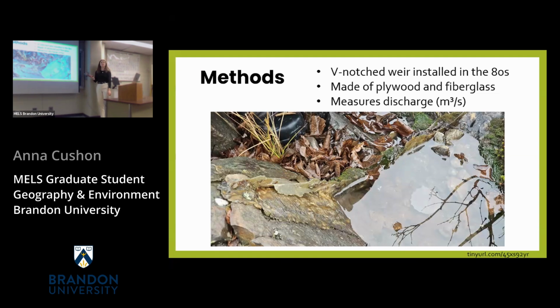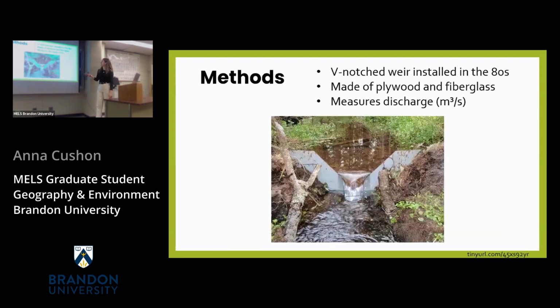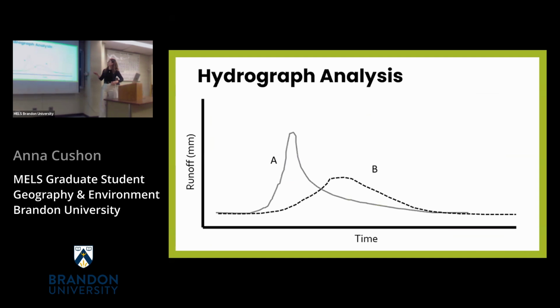Another way we can measure discharge is using a V-notched weir. So when we were walking out, we actually again stumbled upon one of the original weirs that was used in the 1980s. It's also looking a little bit worse for wear here. That's what an actual V-notched weir will look like. But essentially they measure discharge, so it's a volume through time. And what we will want to compare is not discharge, but runoff, which is an areally weighted measurement of discharge, so we can compare it along the different basins at their different sizes.